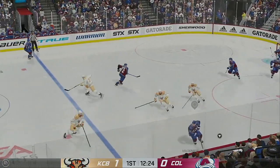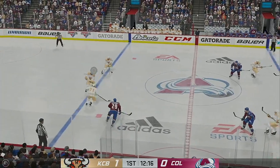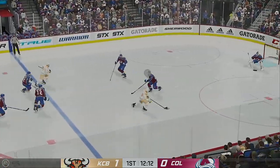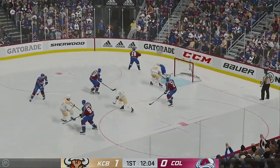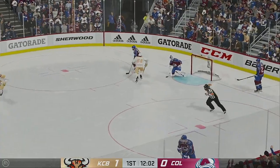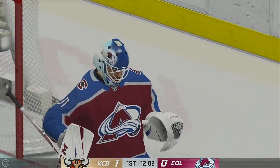Taken by Cole. Now a quick pass to MacKinnon. Kansas City's got a hold of it along the wall. Slides the puck across to Wang. Takes the feed. Completely misses on the play. You don't even make the goalie work here. You've got to make him have to do something in the net.